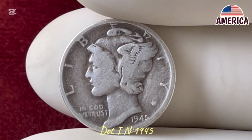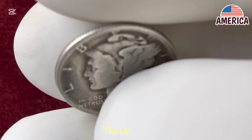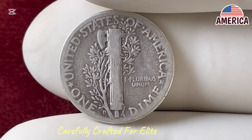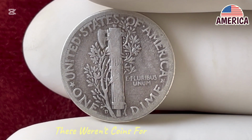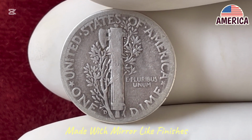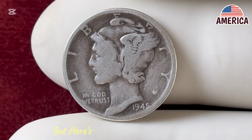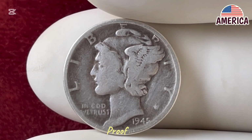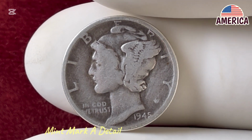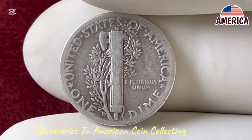In 1945, as the world celebrated the end of World War II, the U.S. Mint quietly issued a limited number of proof sets, carefully crafted for elite collectors. These weren't coins for everyday use. These were premium strikes, made with mirror-like finishes, extra precision, and produced in very small quantities. But here's the twist: mixed into those proof sets, a few Mercury dimes were marked with a rare W mint mark, a detail that would eventually become one of the most explosive discoveries in American coin collecting history.